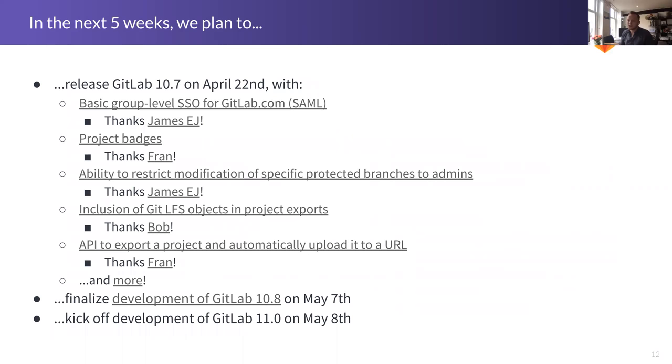We will also be launching a feature called Project Badges, which Francisco worked on, which will allow you to specify an image URL with some parameters, as well as a web URL with some parameters for badges like the CI status, the code quality, things like this, that will be displayed on the project homepage right by the project description.